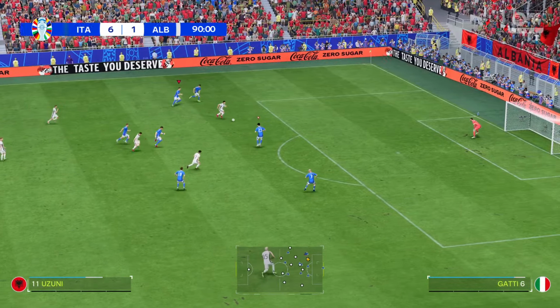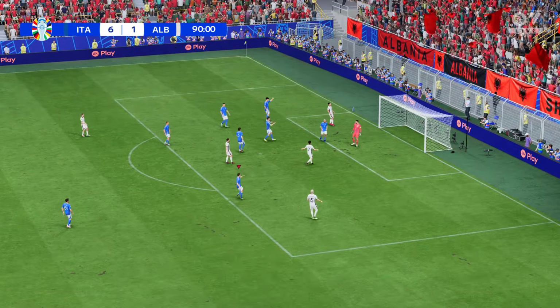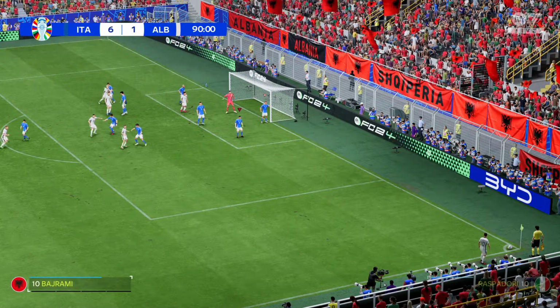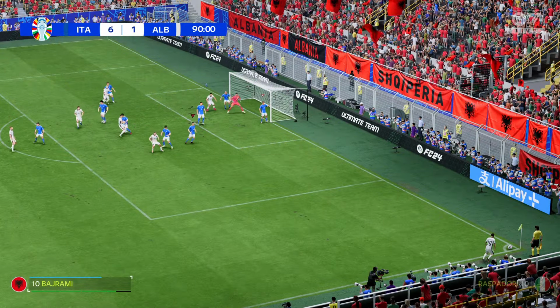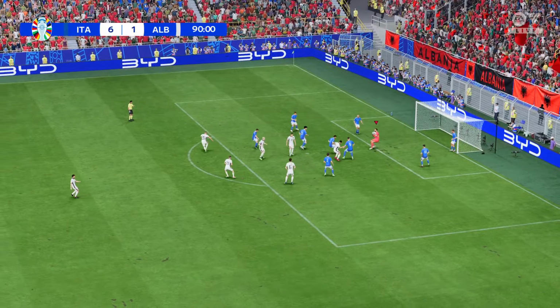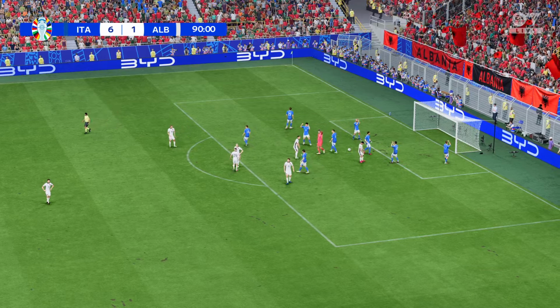Trying to really get at the opposition here. Can he take the chance? And what a magical save it was! Played over. And there goes the final whistle. It's a victory for Italy.